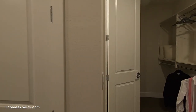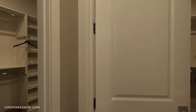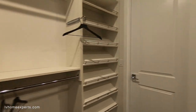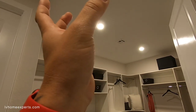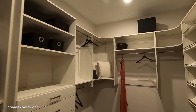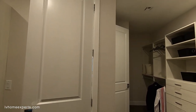I don't know why they need two doors here. That's interesting. Unless, oh, you know what? Maybe it's just more for, hey, this is his and hers, or hers and his. Now, I would definitely do LED lights, not the fluorescent lights. I would do the eight foot lights on here. Have this thing glow like a ping pong ball machine.